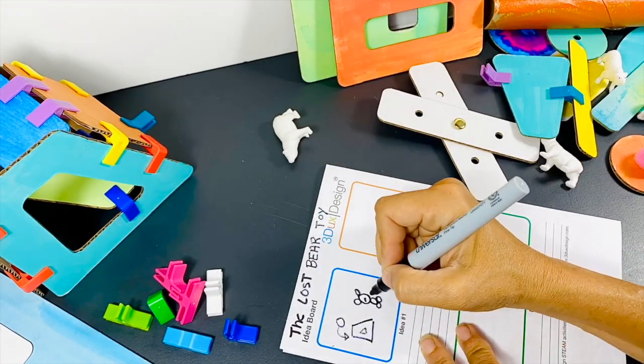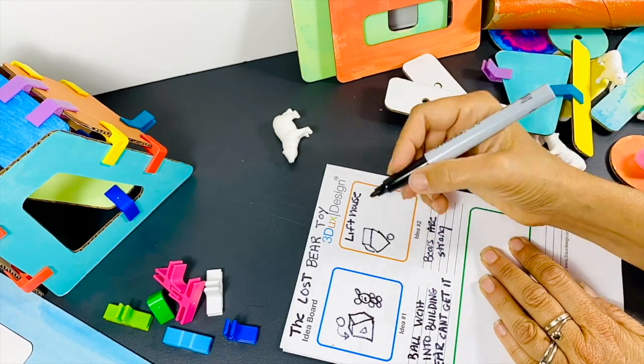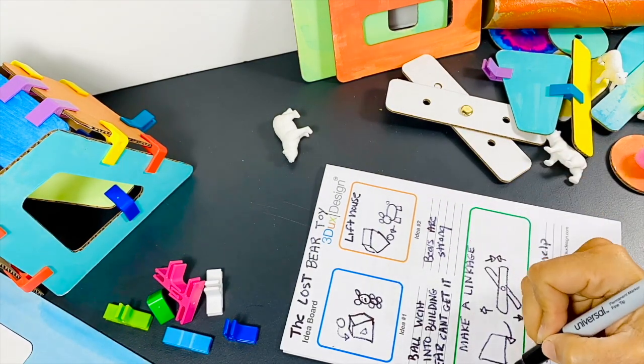As always, before we dive right in and start building, we think about what we're going to do and draw out a sketch on an idea board like this.